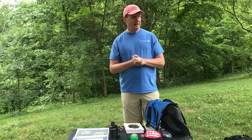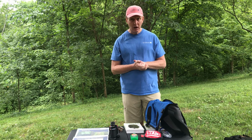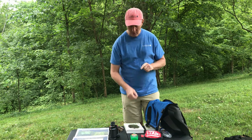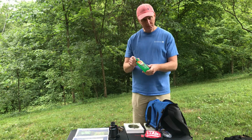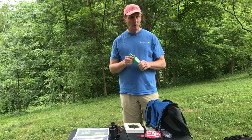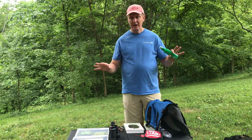What else might I need? Well, you know, it is a woods, and in the woods there's bugs, and I hate bug bites. So I brought some bug spray to help prevent bug bites, and that way I'm protecting my skin and nobody will bother me, and I won't have any bad memories this way.